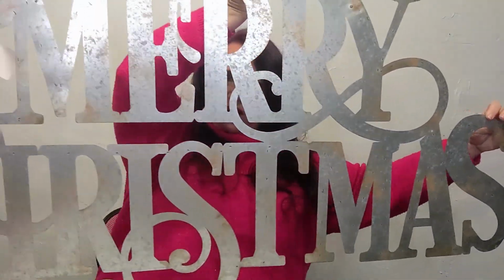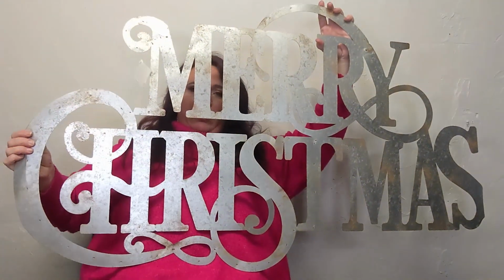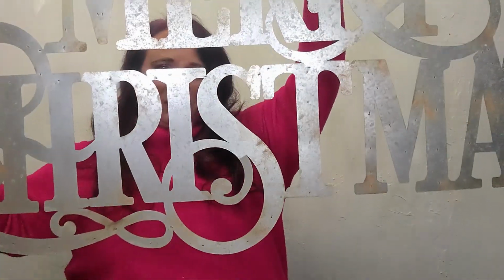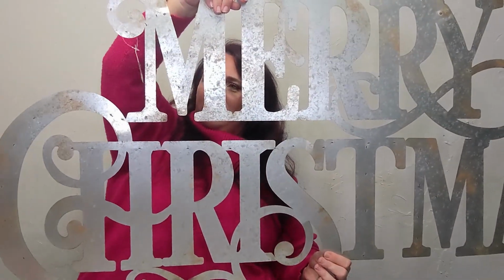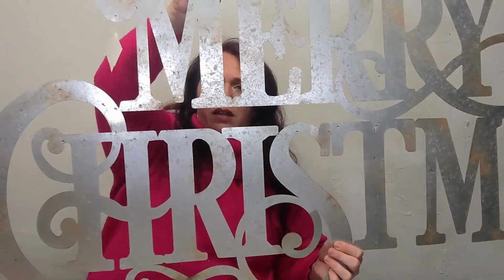And the last item I got from them was a very large Merry Christmas sign. I'm going to try to show you. Kind of go back a little bit so you can kind of see how large this is. This is metal, and it does look aged, which is not my style, but I will gladly spray paint this. I plan on putting this on some stakes in the front yard next Christmas. I am focusing on the front yard. This ended up being $10, but I think this one was 75 or 85% off, and it was originally $39.99. And I paid a little less than $10 for it.